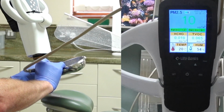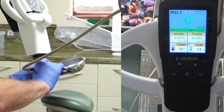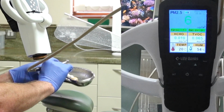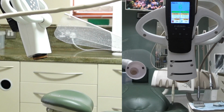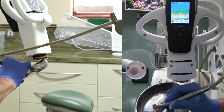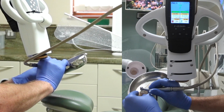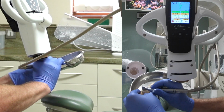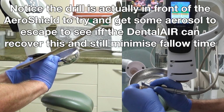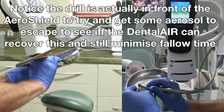Of course, please remember that this is without the nurse having a high volume suction. This is without rubber dam. This is without the Isolite system. Looking very promising here, guys. I'm just going to keep this going. Okay, let's get rid of some water again. Bring this away almost from the operating field. We've got readings of over 300 without any mitigation on the other tester bit.